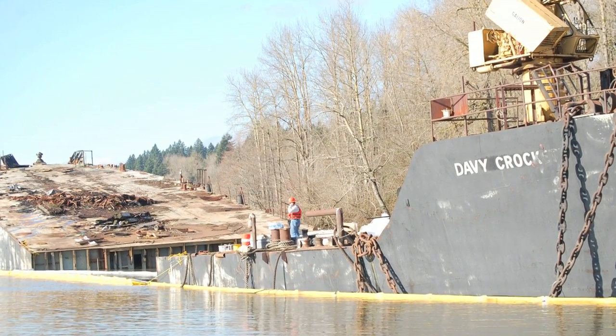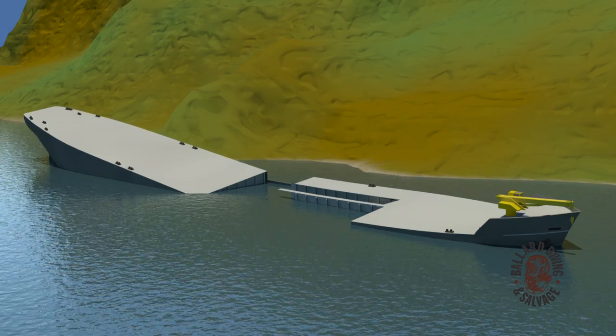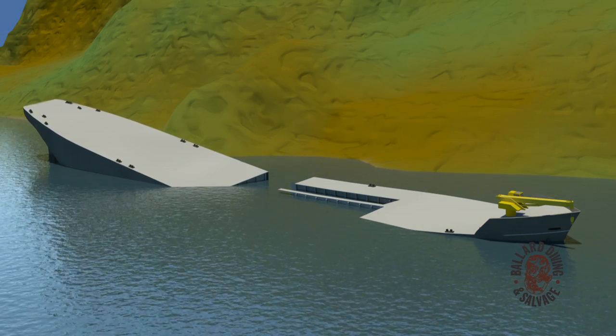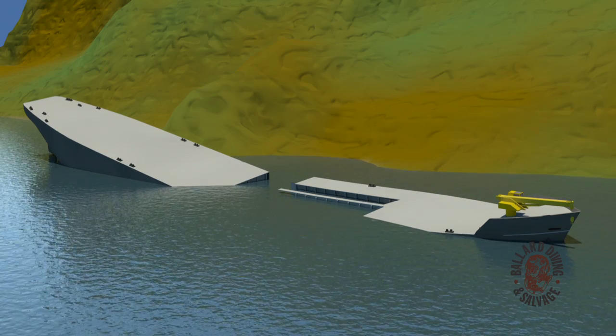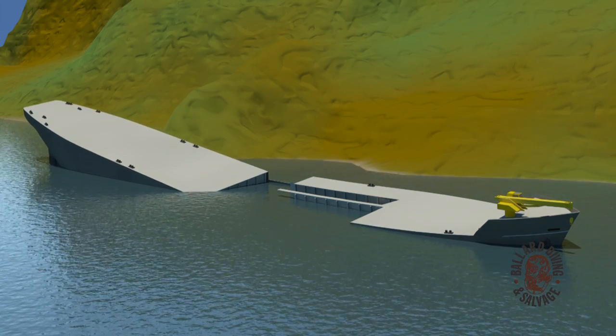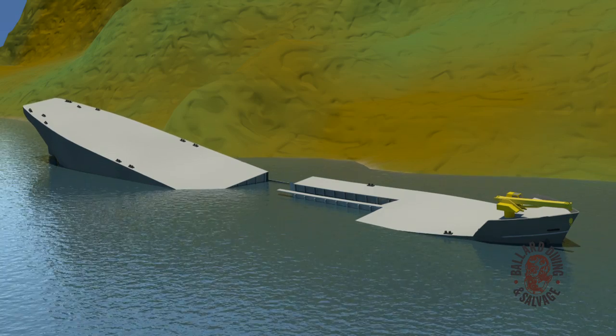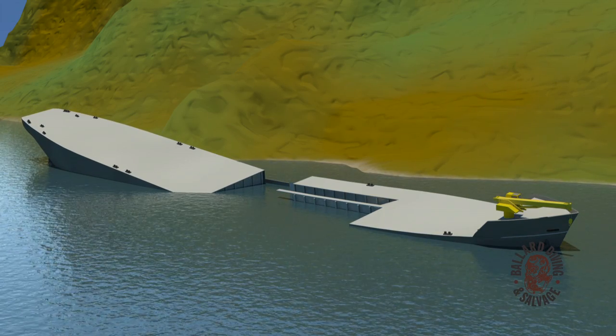Over the following days, metal fatigue became evident on the hinged portion. Constant water level and current fluctuations on the Columbia River increased the threat that the stern could separate, causing a danger to navigation, or worse, a danger to the two interstate highways immediately downstream. The situation now mandated that the stern be stabilized.